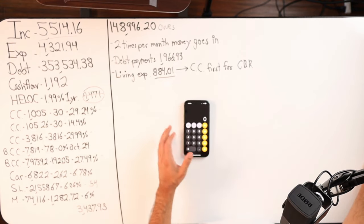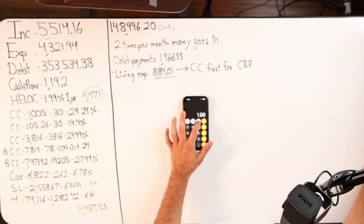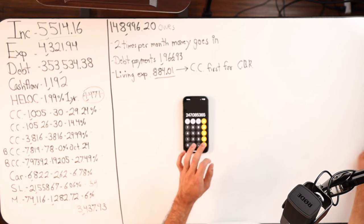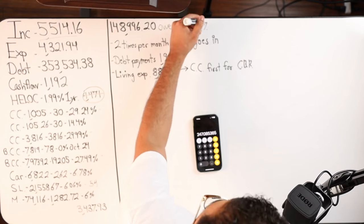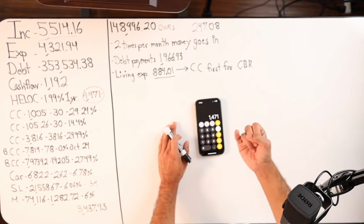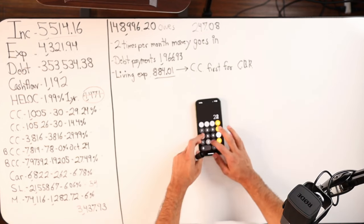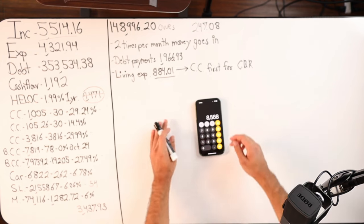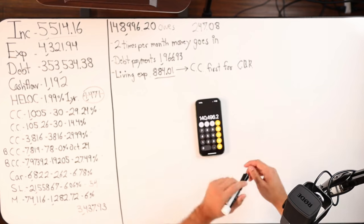So to give an example, 148,996.20 times 1.99% divided by 12, her interest only payment right now is $247. Really low, right? Super low. The payment is 1,471 times, we've got November, December, January, February, March, April, May. So let's do 7 months minus 247 times 7. All right, so 8,568. So I'll just say 8,500. 148,996.20 minus 8,500. So the balance would be somewhere around that.